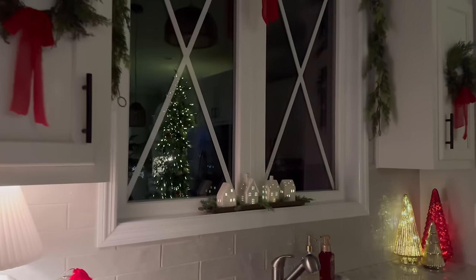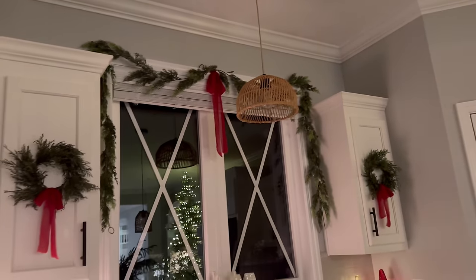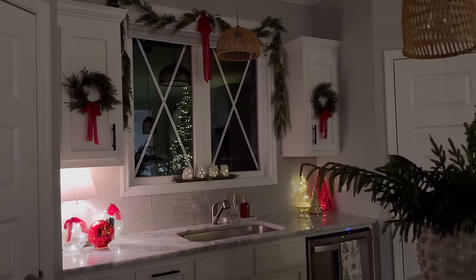Oh my goodness. I think I am gonna add some lights up here. Let me know what you think. I think I need to. I think it needs lights, but it's so beautiful.